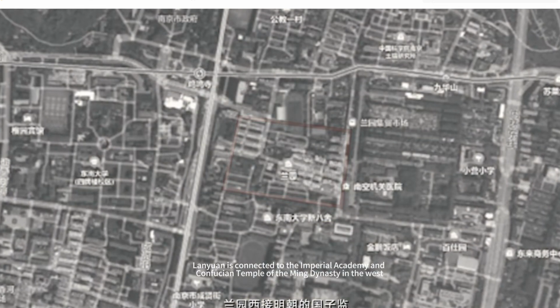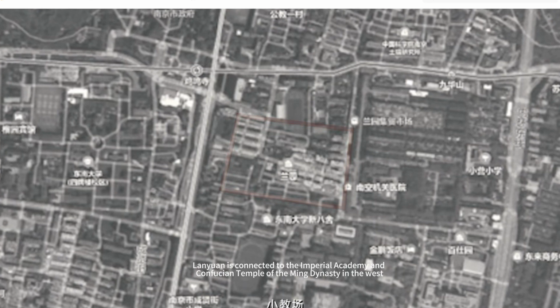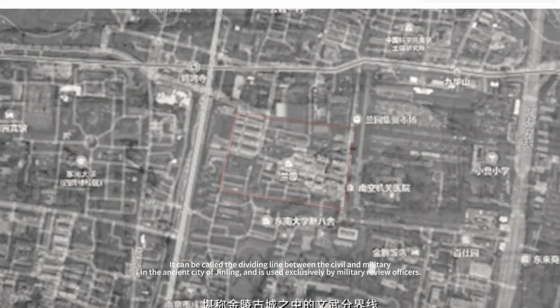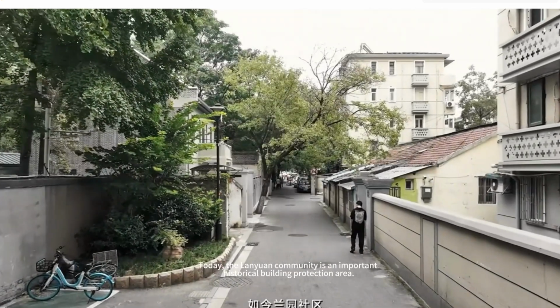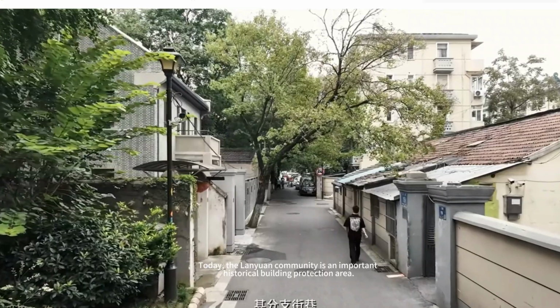Lanyuan is connected to the Imperial Academy and Confucian Temple of the Ming Dynasty in the west. It can be called the dividing line between the civil and military in the ancient city of Jinling and is used exclusively by military review officers. Today, the Lanyuan community is an important historical building protection area.